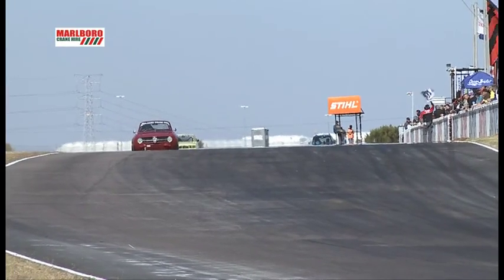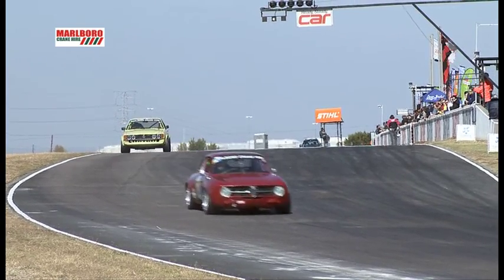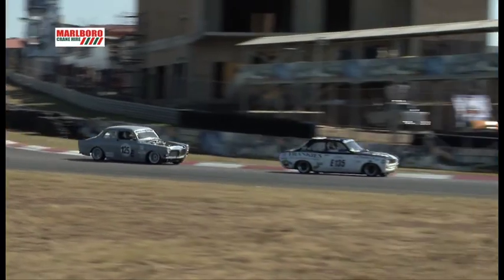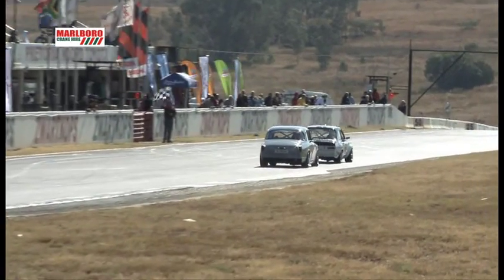Coming over the line to take victory is Pierre de Waal. And behind him is Jannie van Rooyen, who seems to have lost Dion van Vuuren. Steve Tritter is still ahead of Alan Poulter, and he leads him over the line by a mere 0.2 of a second.